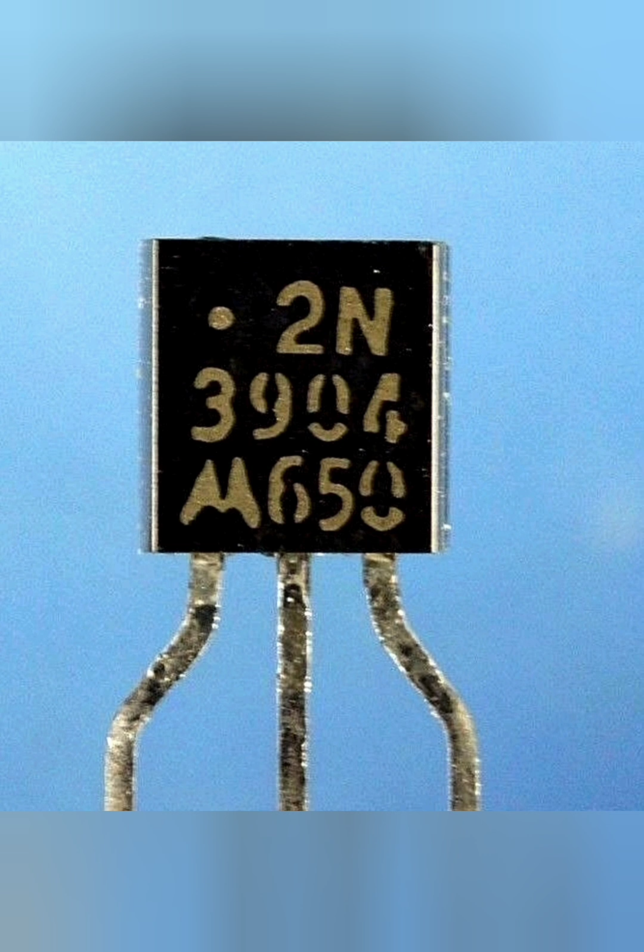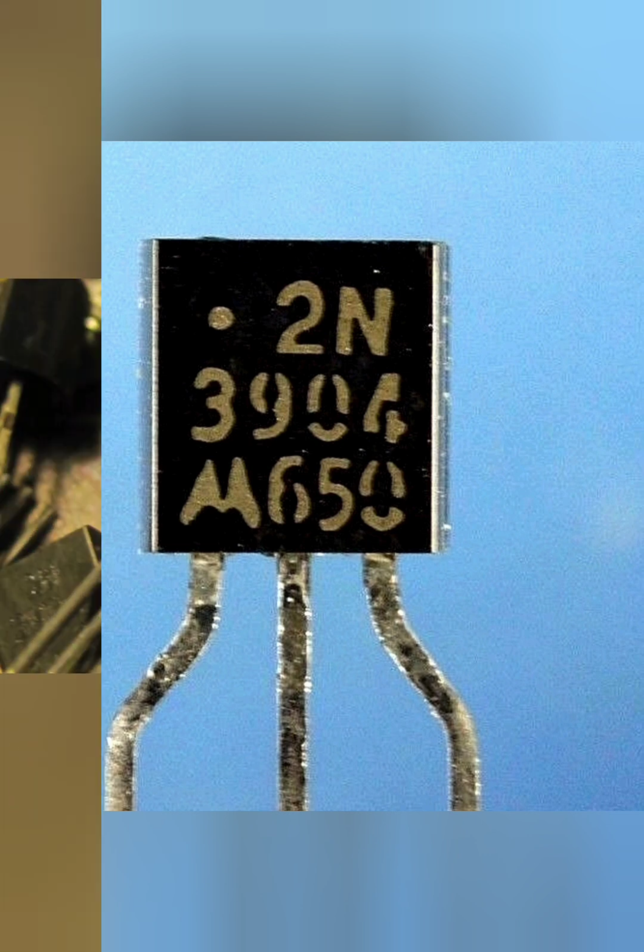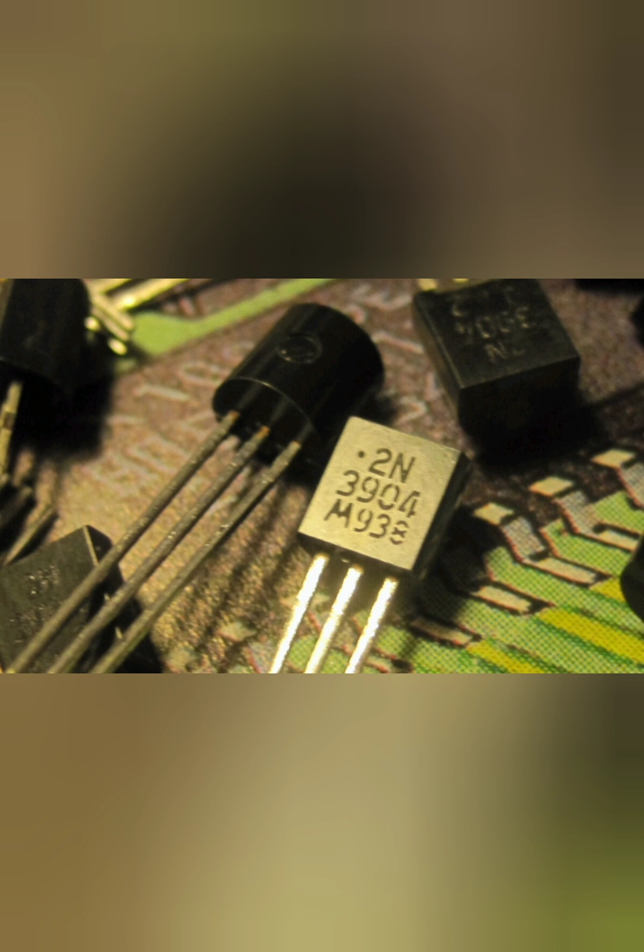amplification, and biasing. The 2N3904 was introduced in 1966 by Motorola, and despite the rapid evolution of electronics, it has never been discontinued. That's rare for a semiconductor. Today, multiple manufacturers like ON Semiconductor, Fairchild, STMicroelectronics, and Diotec Semiconductor still produce it after 60 years.